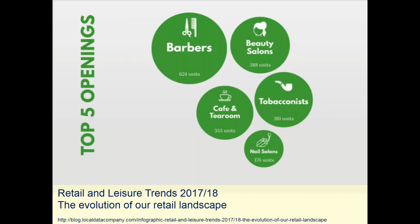For example, we found some research recently which told us that in the food and drink industry, you might need to know what are the main things that are opening up on the high street or what people are actually putting their money into. For example, it's been suggested that the top 5 openings are barbers, beauty salons, coffee shops and tea rooms, tobacconists and nail salons. So if you've seen these figures, if you've researched your topic, it's likely that you might want to spend time focusing on one of these top 5 openings. So a little bit of research can help you on the right path in terms of where you want to go in the future. Next.